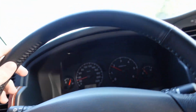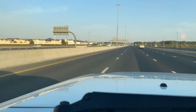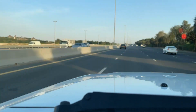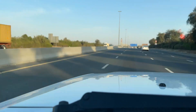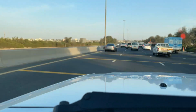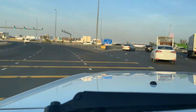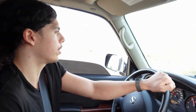Alright guys, so we're leaving to the desert now in the car on the way to the road. I'll probably run some sort of time lapse or something and catch you guys there, so peace. Alright guys, we're in the desert now. Just cruising for now, and then we're gonna find a spot to park and chill there, make some food and stuff. So yeah, enjoy.